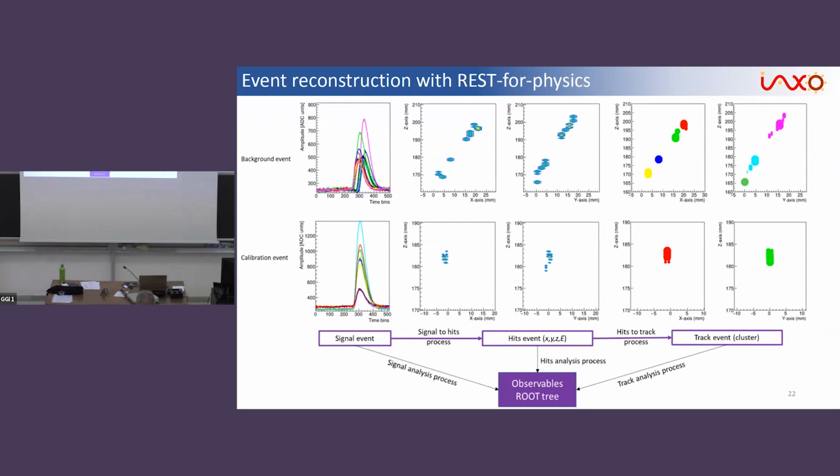So what we get initially from the electronics, from here, the first row is a background event and the lower row is a calibration event. So in our electronics, we had strips in our detector. For example, if this strip and this one are triggered, we know that more or less the event should be here. This event in our electronics will give us one of those signals, with time bins here and an amplitude. So we have a lot of signals there because there were many strips triggered.